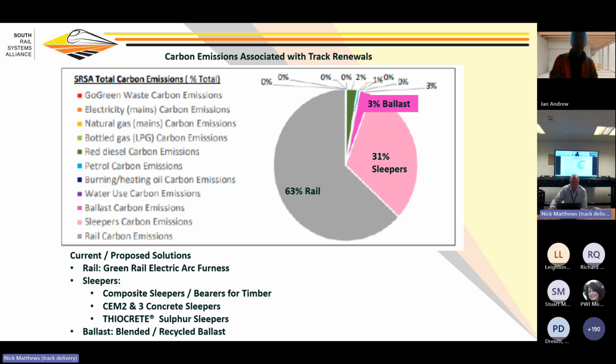With concrete, we're doing a lot of work to reduce the amount of cement. So SEM2 and SEM3 concrete sleepers are seeing the embedded carbon reduced from probably about 80 kilograms in the sleeper down to about 40, and hopefully we can get lower and lower. We also have things like Theocrete, the sulfur sleepers, which use sulfur as a binding agent, and that massively reduces the embedded carbon, but there's quite an expense on it.